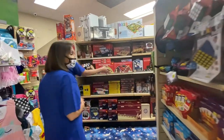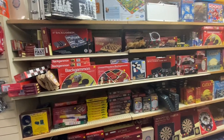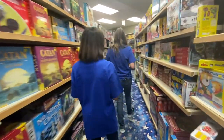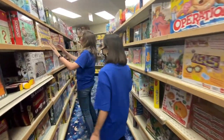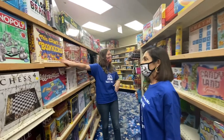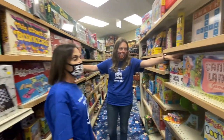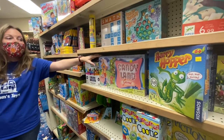So this is our game aisle. We pretty much carry every classic and new game that you can think of. We've got things like, you know, really old ones, like this game is bonkers. I don't know if you ever played that. No, I don't remember that. Or we have Retro Candyland right here. That was one of my favorites. Yeah, and this is the original.